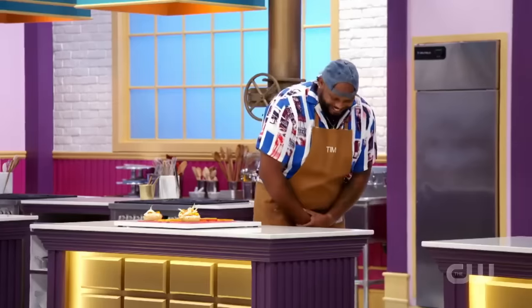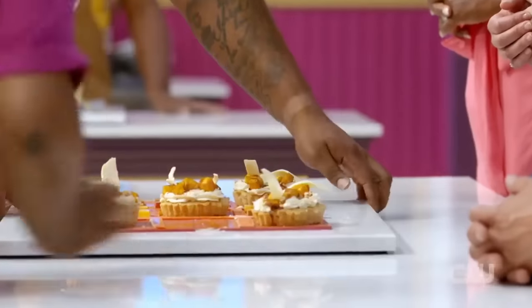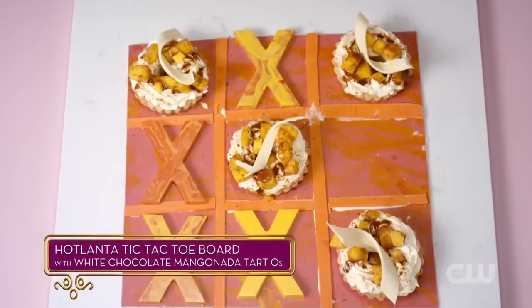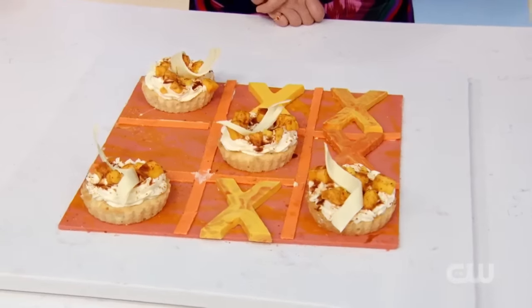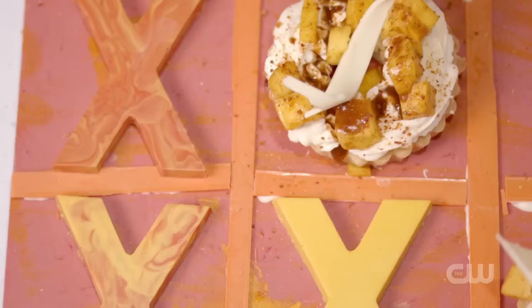Tim, please bring us your tic-tac-toe board. So I made a Hotlanta tic-tac-toe board with a white chocolate mangonada tart. For my X's, I tried to incorporate some flames. I'm from Atlanta, so it's kind of an ode to Hotlanta. Tim, there's a reason we chose your dessert. It's the energy that comes from it, and we can see the glossy X's. But just watch the amount of chocolate that you use when you're gluing the chocolate. You just want a little bit so it doesn't come out.